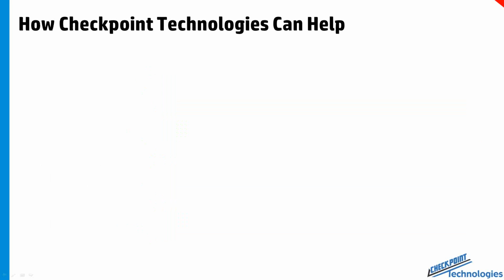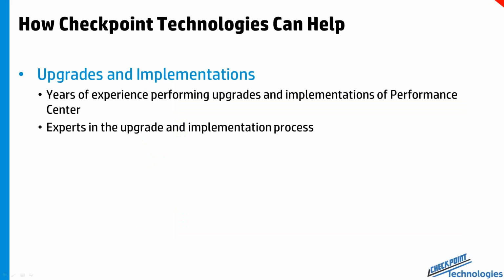So how can Checkpoint Technologies help during this? We're experts in doing upgrades and implementations. We've been doing this for a long time, so we have many years of experience doing Performance Center implementations and doing upgrades. Like I was mentioning before, these upgrades and implementations can be a little bit complicated, with planning out what you need and properly sizing them. So bringing in expert help is something we do recommend, because we've seen customers that tried to do it themselves, got halfway through, and then realized they didn't really know what they were doing or had questions, and then we had to start fresh again. So doing it right the first time is definitely the best way.